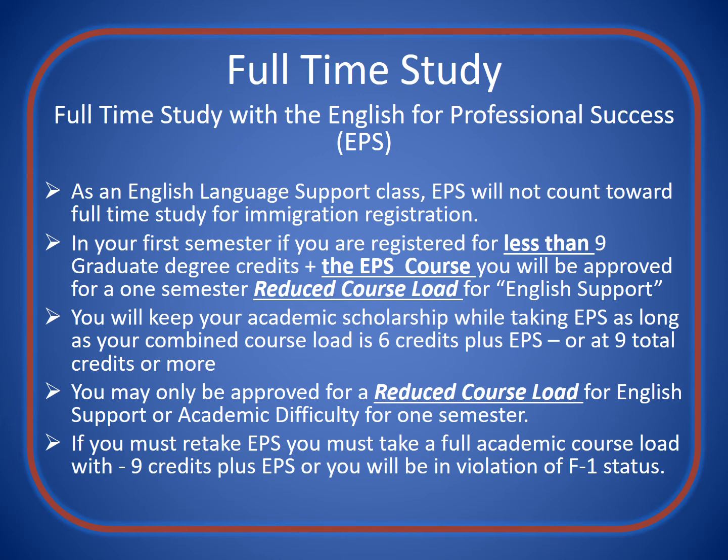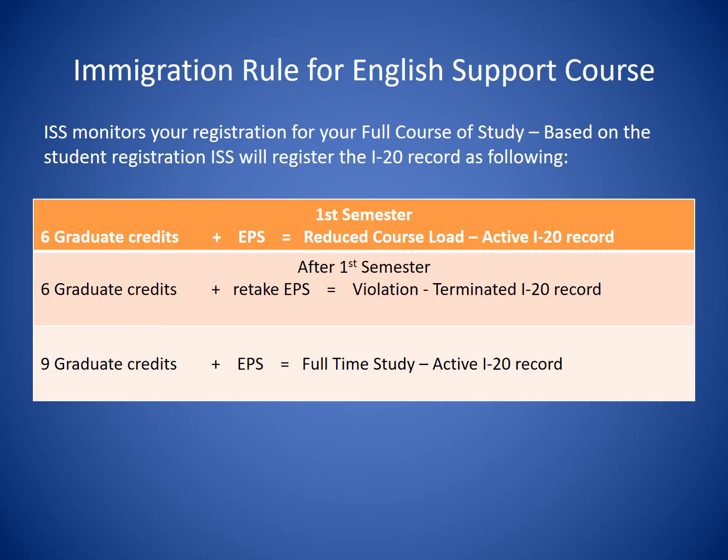You may only be approved for a reduced course load for English support or academic difficulty for 1 semester for immigration purposes. If you must retake EPS, you must take a full academic course load with 9 graduate credits plus EPS, or you will be in violation of F1 status.